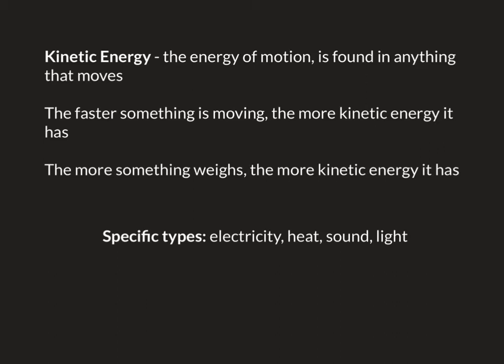There are specific types of kinetic energy. We talked about this last time. Electricity is the movement of electrons. Heat energy is just the energy that moving particles have as they vibrate together and rub against each other. Sound energy is kinetic energy that moving airwaves have. And light energy is just kinetic energy that photons have.